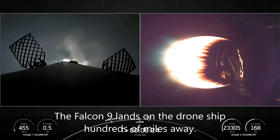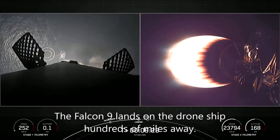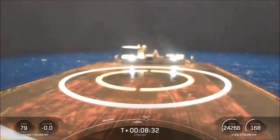If this Falcon 9 can land on our drone ship, just read the instructions. And a really cool onboard view. Stage one landing leg deploy.